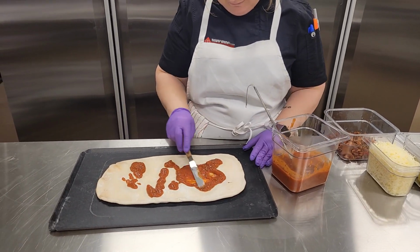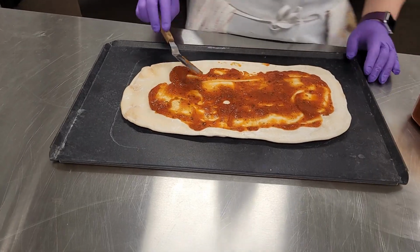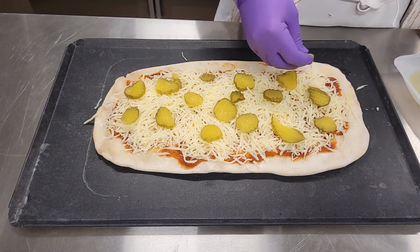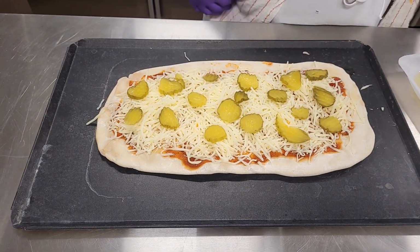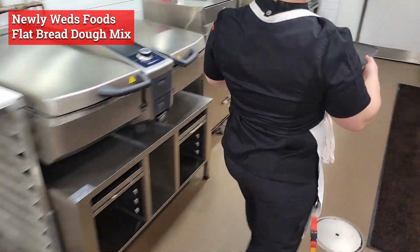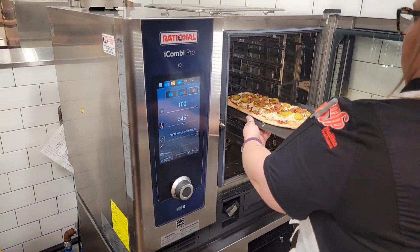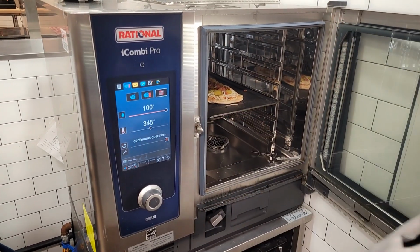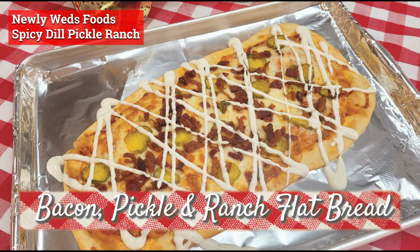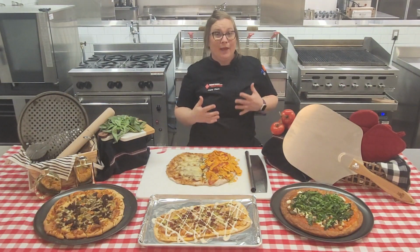According to my own personal research, I got to do a dine around in Chicago, and I couldn't believe the amount of pizzas that were offered that had pickles on them. So I thought, why not combine the two flavors? I took a Weds Foods flatbread dough mix, topped it with your traditional mozzarella cheese and tomato pizza sauce, added some crispy bacon, some tangy pickles, and to top it off, I used a Weds Foods seasoned spicy dill pickle ranch dressing.